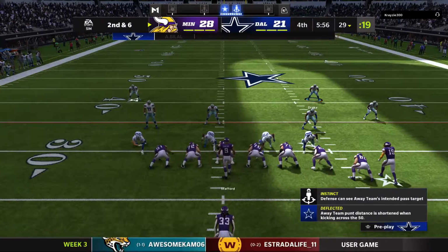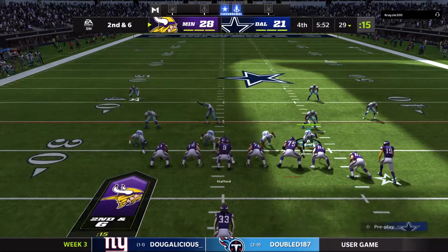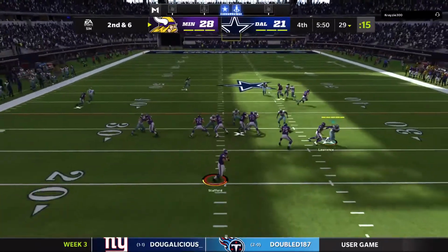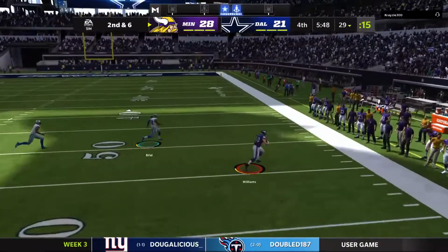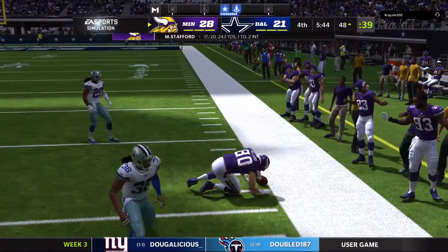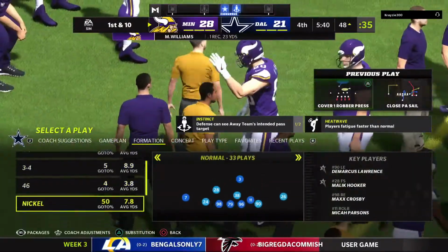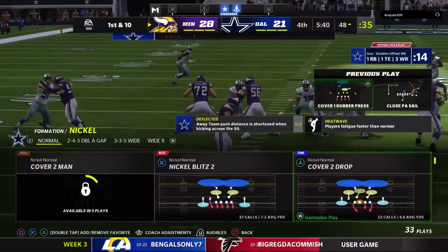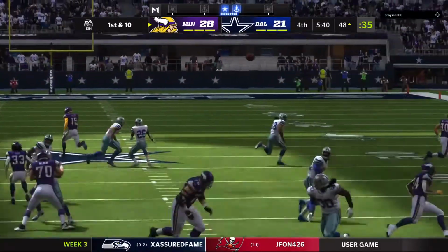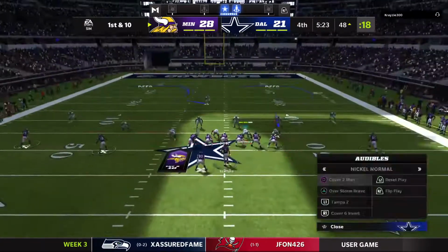Coming up on a 2nd and 6. They'll fake the give. Now Stafford. And this one caught by Max Williams. And he'll be taken down, but not before they work it across midfield. 23 yards the pickup there. So signs of life in what's been a dormant offense in this second half.